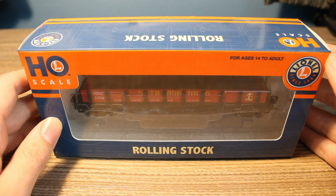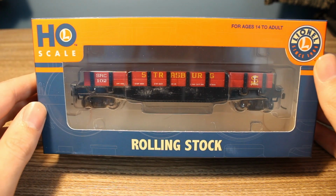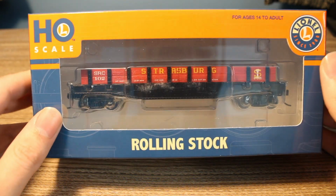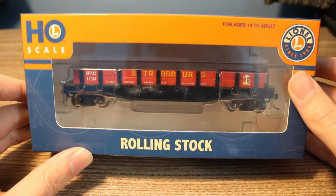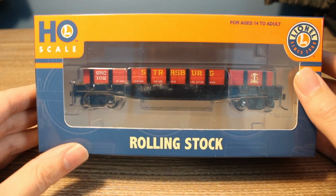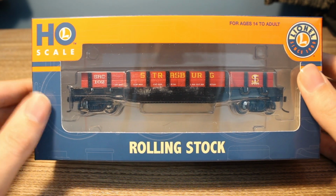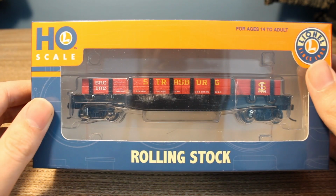Now, this is a weird thing for Lionel to release, because, first of all, it's in HO scale. And that's the one thing that makes it the weirdest. This is just part of their general range of HO scale gondolas. This is just a standard design that they just slapped the Strasburg name onto. But that's just Lionel's thing, really. But it's just weird that they did it in HO scale.